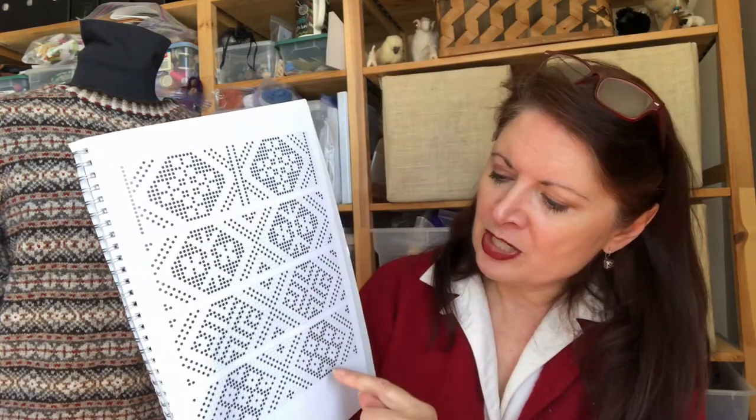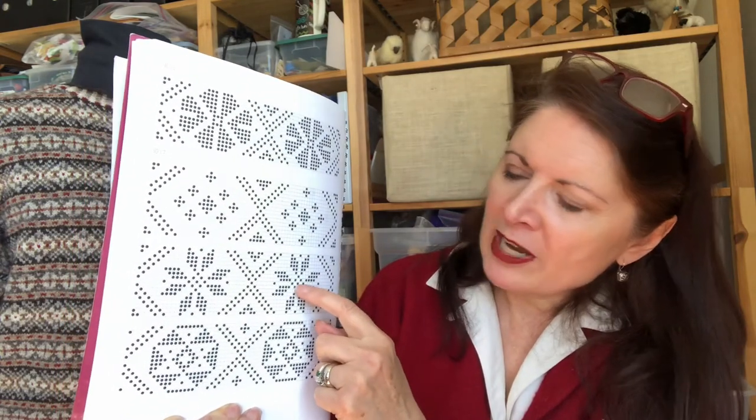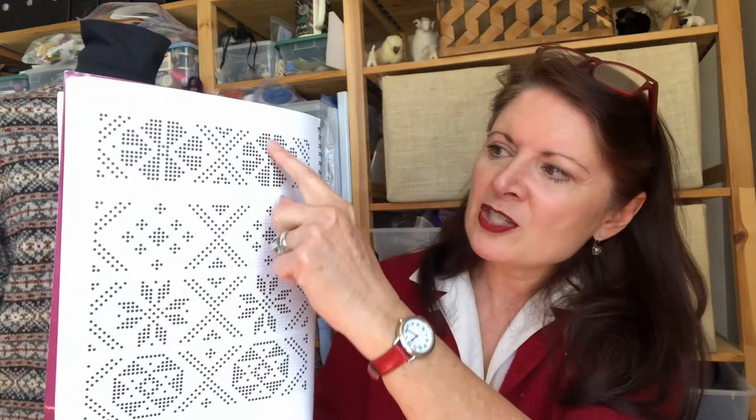Here is another version. There's some over here where the lozenge is made up of a whole bunch of little patterns. Here is another one where the lozenge is actually kind of a star. The star kind of thing is more of a Scandinavian, as I understand it. Take that with a grain of salt, but anyway. And here is the X. Here's another sort of lozenge that's got petals of a flower.